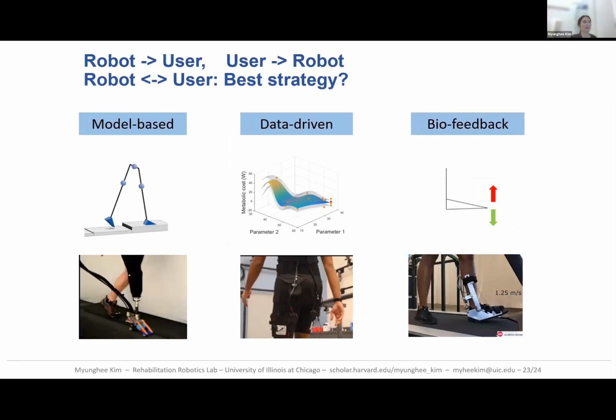So far, I talked about how to tune the robot or optimize the robot to best assist the user, and how to make user guidance to best use the robot. The question is how we can facilitate this robot-user co-adaptation. This is our ongoing research. Our lab keeps thinking about how we can make this methodology. I'm very happy to discuss this idea.